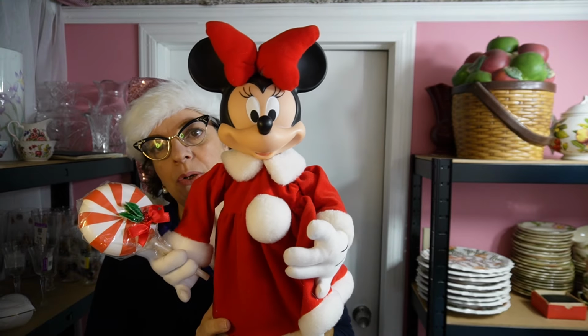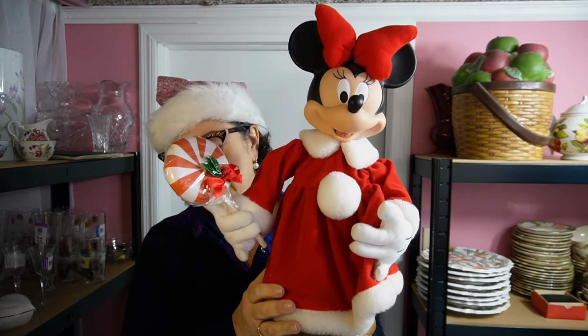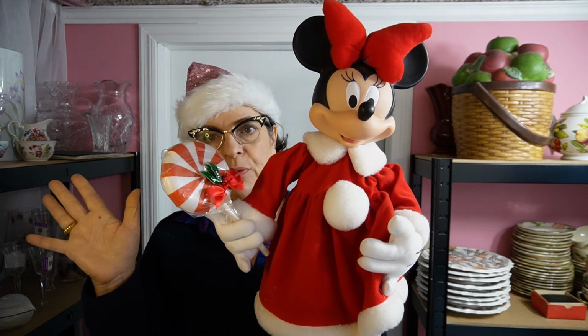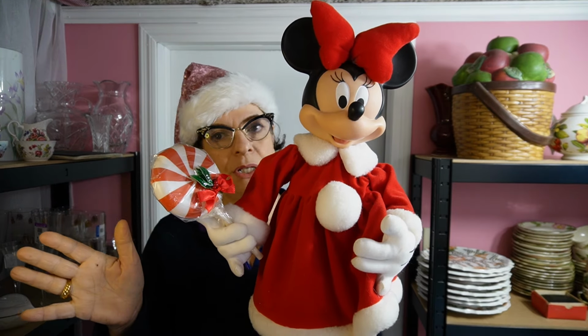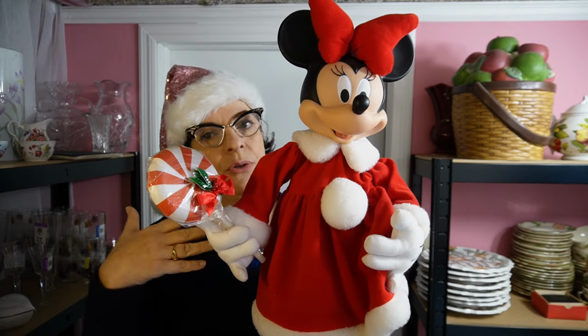Now let me tell you something about this pair. I have both. I have Mickey and Minnie. Minnie works perfectly fine. Mickey has some issues, and when I get to him, I'll talk about it. So first of all, how do they animate?